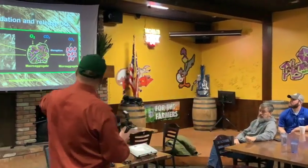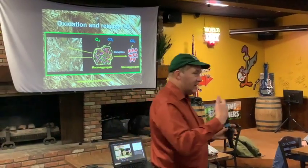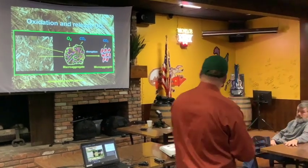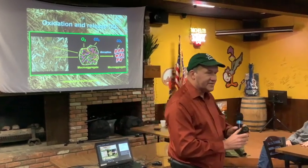It crumbles. Okay? Well, once you put the oxygen in and the carbon dioxide goes out, you get a lot of microbes. They're eating all the glues in the soil, and pretty soon what happens to your soil? It turns into microaggregates, and microaggregates, just think of a brick wall.